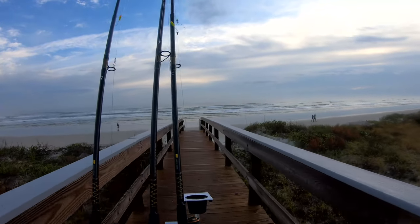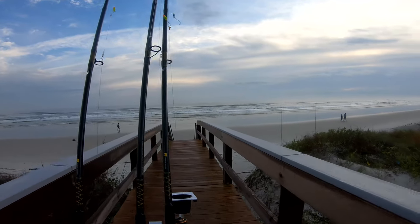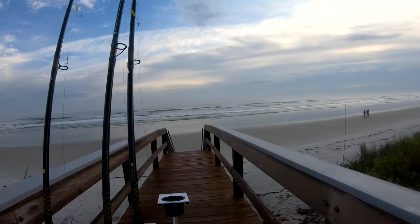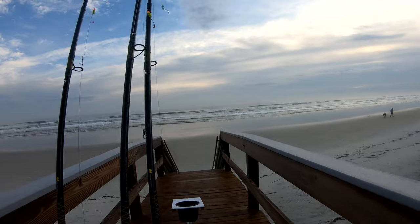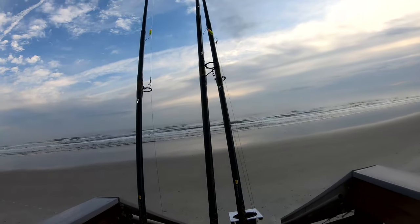Good morning, Pompano fans. I'm on another Pompano mission today. Heading out this morning early to see if I can get some Pompano close to the shore. We've got three new setups here using the Hurricane Daiwa sealed reels with the 10-foot poles.